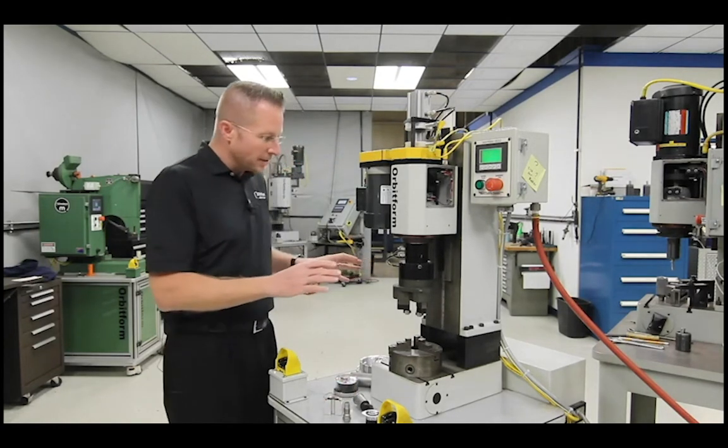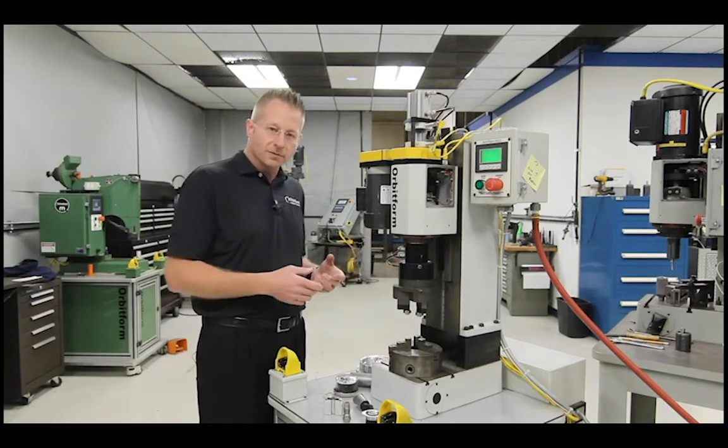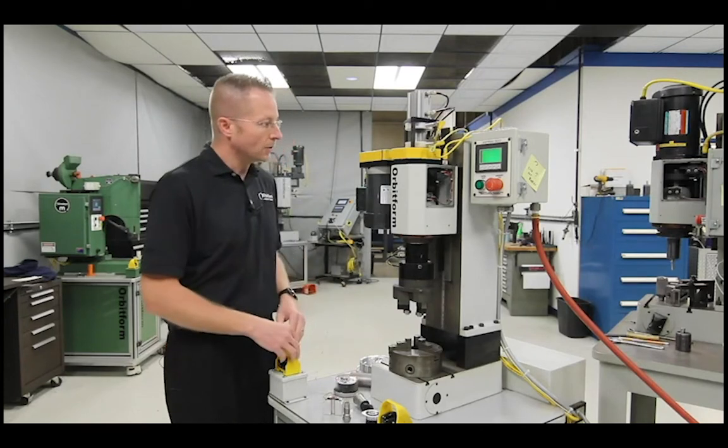I touched a little bit on this process. This machine configuration here is in our lab. It gives us some flexibility, so it's just showing a simple fixture to allow for adjustment in the diameter of the parts. Two-hand control, standard.